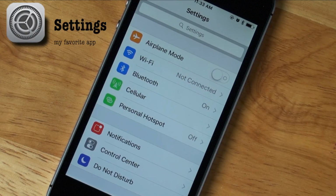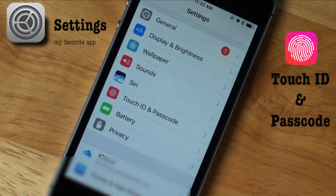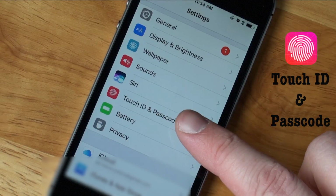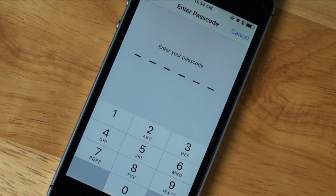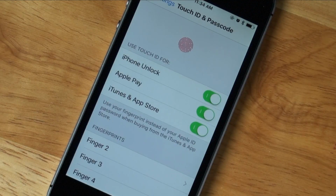We're going to go back into my favorite app, which is Settings. We're going to scroll down to Touch ID and Passcode. We're going to enter your passcode if you have one. And then from here, you'll have the unlock settings, the fingerprint settings, etc. Touch ID is actually a really good idea. It's very secure. The fingerprint doesn't go anywhere outside the phone.